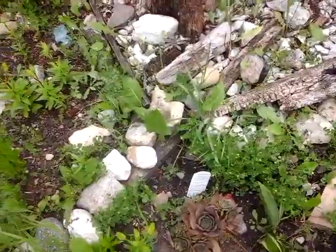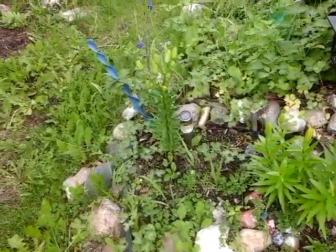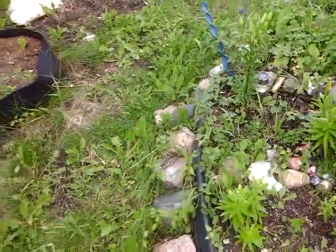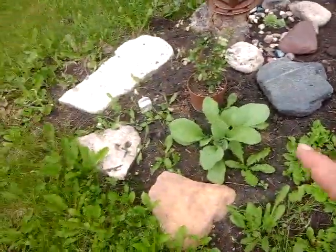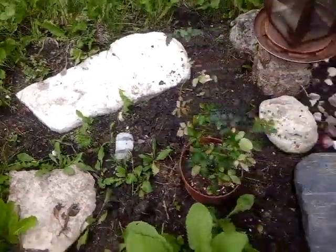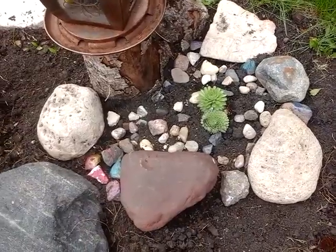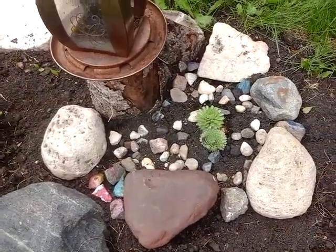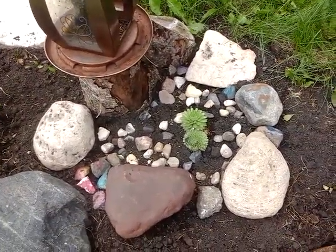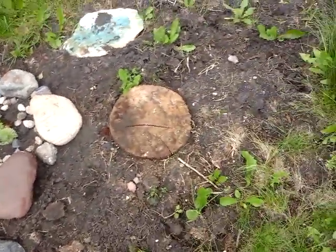Hen and chick stuff doing good. Stuff over here going good. And let's look at the borage. That might be dill. And then also I created a hen and chicks garden here. So my painted rocks are going to go in here, and I put the hen and chicks out the other day. And hopefully that will fill in that little rock garden area.